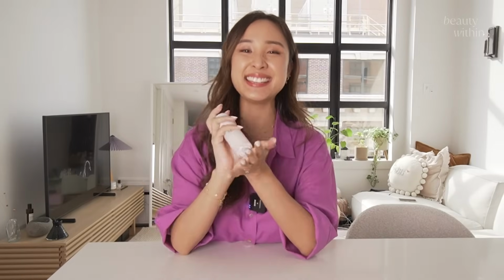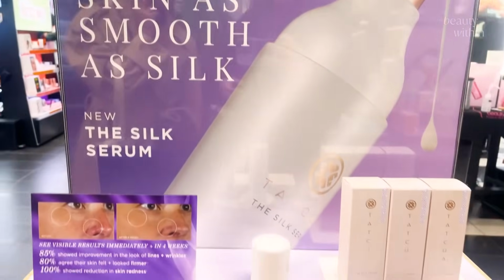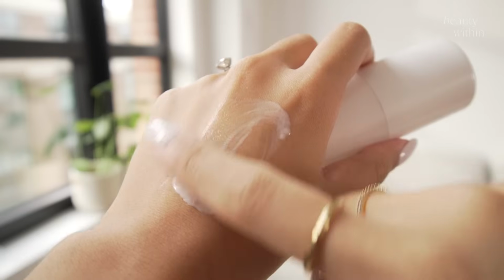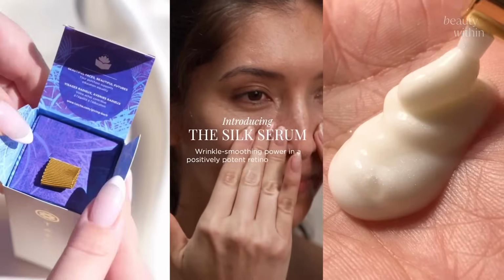Alrighty, next is this guy. This is the Tatcha The Silk Serum. I'm not sure when this was actually released, but it was in the Sephora news section. That's where I saw it and was introduced to it. So it's really interesting. This is marketed as a retinol alternative serum to help with fine lines, wrinkles, and overall brightening.